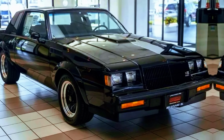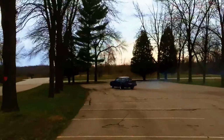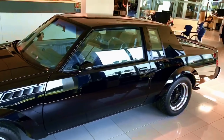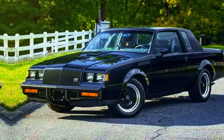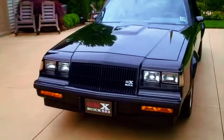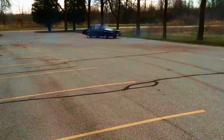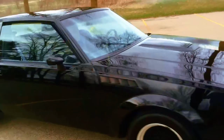Engineering and performance. No V8, no problem. While most muscle cars clung to their V8s, the GNX dared to do something radically different. Under the hood was a specially tuned version of Buick's 3.8-liter turbocharged V6, developed in collaboration with McLaren engines, yes, that McLaren, and ASC, American Sunroof Corporation. Key upgrades included a larger Garrett T3 turbocharger, a more efficient intercooler with ceramic impeller, reinforced engine internals and better lubrication, reprogrammed ECU and transmission.